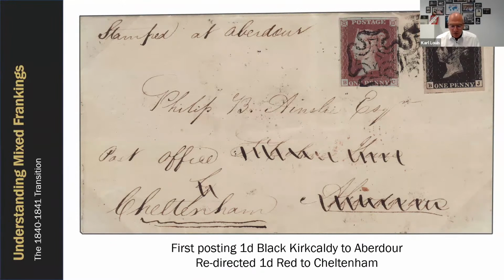All are illustrated by relevant covers. Most of them are what we call gold standard covers. A gold standard cover shows a stamp from one issue used together with its immediate successor of the same denomination. For example, a penny with another penny stamp.